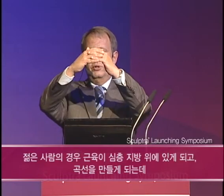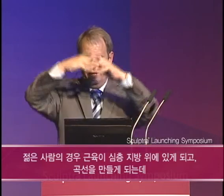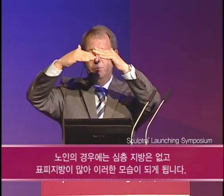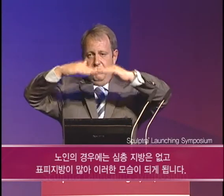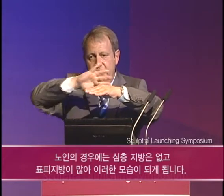Muscles in young persons lie over deep fat, and when they contract, they kind of contract and pump. They're curved. When an older person smiles, the muscle is straight, there's no fat underneath, and when they contract, they bulge that superficial fat. So if you do corrections, keep in mind that if you use a lot of dermal thickening or subdermal volume here, when people smile, they smile like old people. So deep volume is really important for a natural appearance.